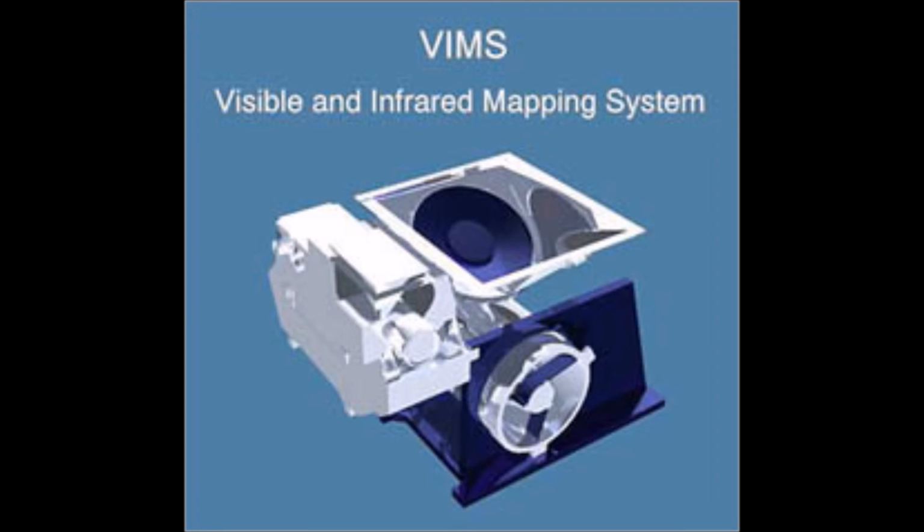The VIMS will map the surface, spatial distribution of minerals and chemicals of the Saturnian atmosphere, rings, and icy satellite surfaces. An optical palette assembly component and main electronics assembly component exist to make up the VIMS.